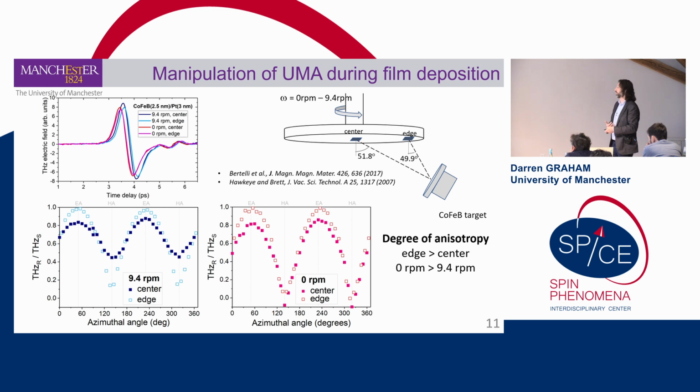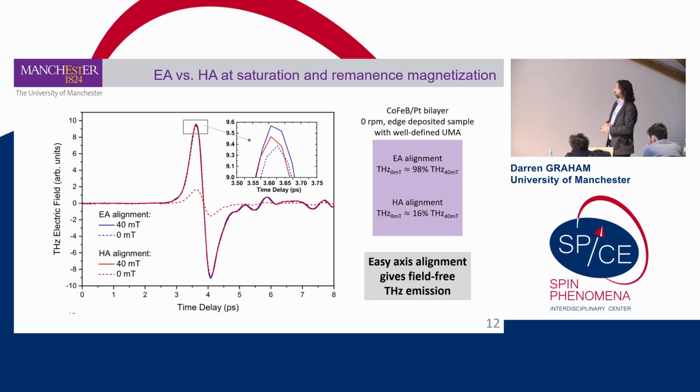So let's look at that sample now in a bit more detail. So this is the sample. You can see the terahertz emission. In blue here is the saturated field aligned along the easy axis. And then we take the field away, and it remains at about the same level. It remains at about 98% of the saturated field value. However, if you rotate the sample azimuthally and apply your field along the hard axis, you get the red curve. You take that field away, and now you see the reduction. It drops to about 16%. That's our enhanced UMA.